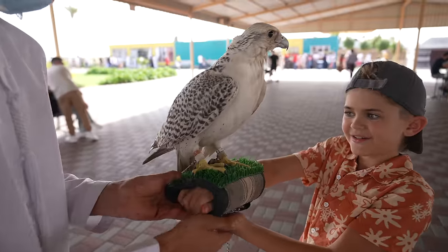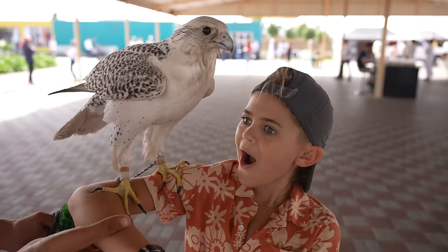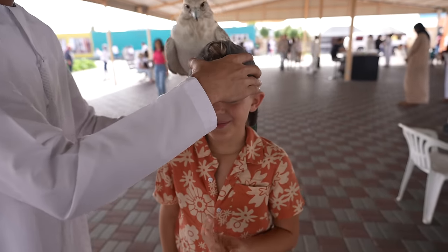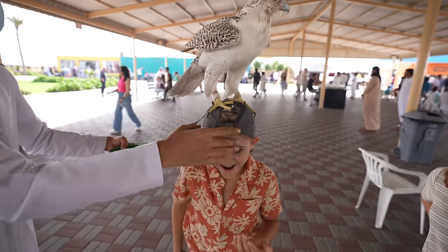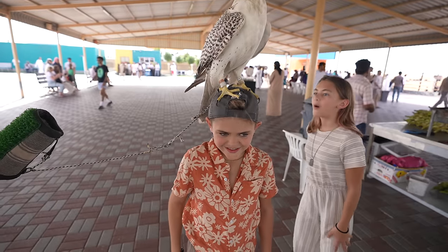What kind of falcon is this? Yeah, this is a falcon, the UAE national bird. This is so cool. Hello. His talons are strong enough, he could probably carry a dog. Probably. No way. Oh, he just pooped. No, he didn't.